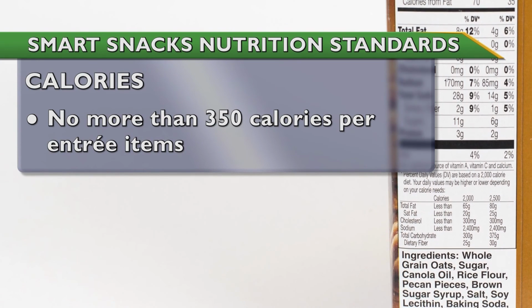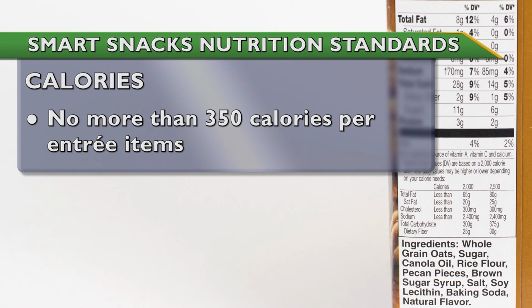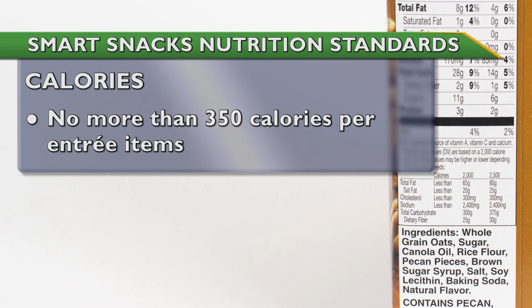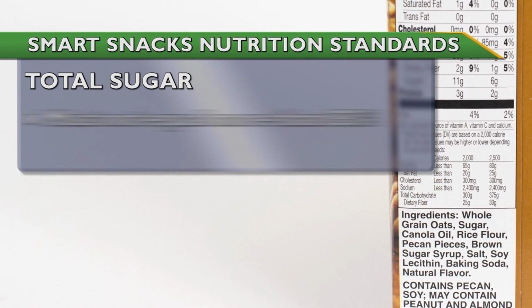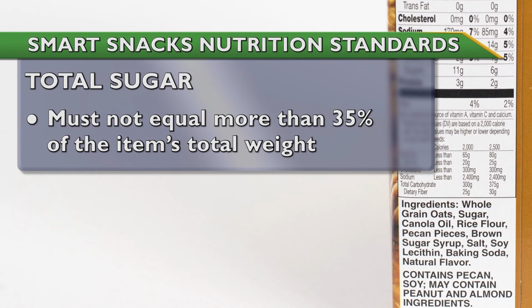Calories, no more than 350 calories per entree items that do not meet the National School Lunch Program and School Breakfast Program exemptions; no more than 200 calories per snack and side items. And total sugar must not equal more than 35% of the item's total weight.